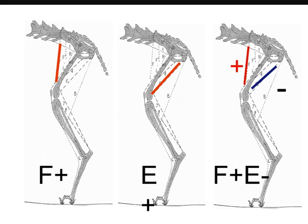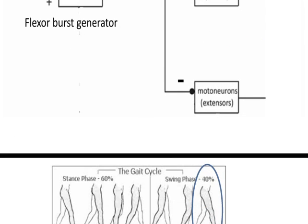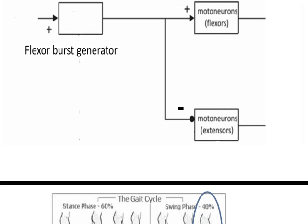And so, if you want to have a flexion of the limb, it's not sufficient to just activate the flexors, because you also need to relax the extensors. If the extensors are still active at that time, you will have no flexion. So a flexion reflex basically consists of two things: an activation of the flexors and at the same time a suppression of the extensors. So in this schematic, the flexor burst generator has to activate flexors, but at the same time it has to inhibit, to suppress the extensor motor neurons.